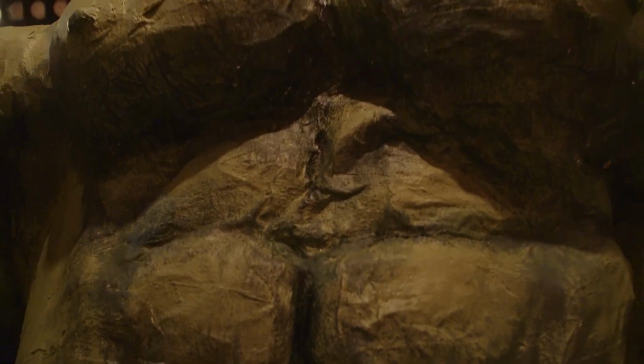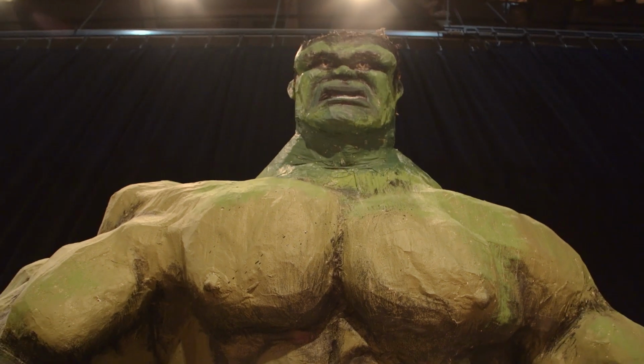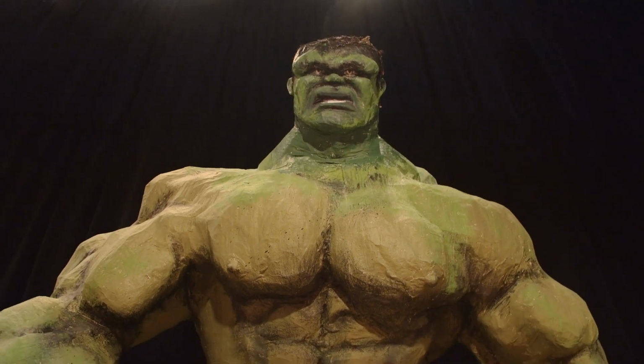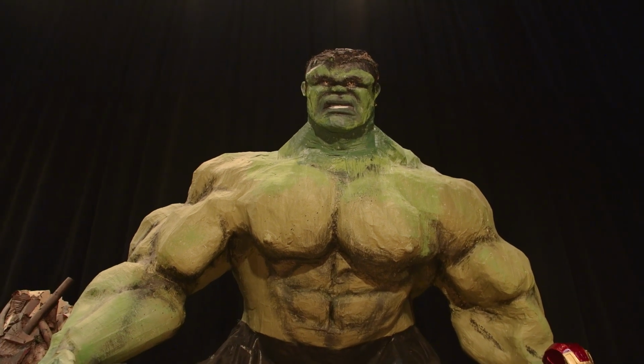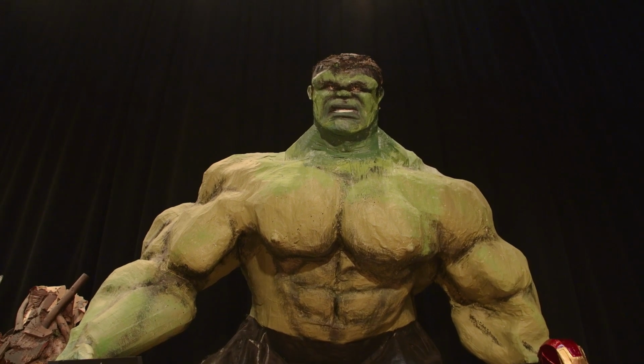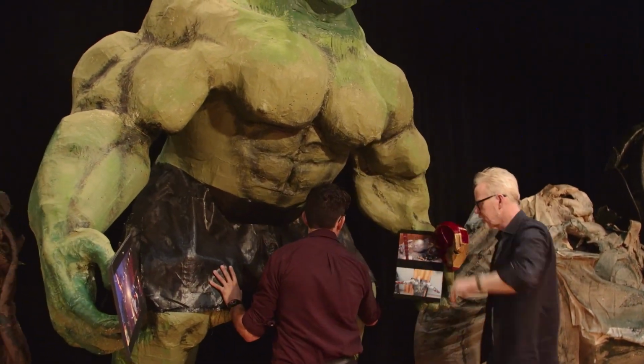Okay, so talk to me about this Hulk because it's astounding. All right, so a few years ago, he's all paper mache and plaster wrapped. There's 2 garbage cans inside of here with PVC and wood because they were the right size without any of the weight. And so he's reasonably light? I mean, he is, yeah. Oh, wow. Yeah, I could probably shift him.